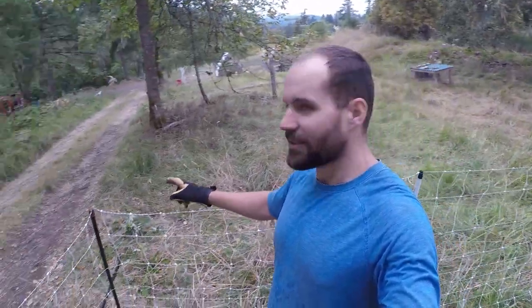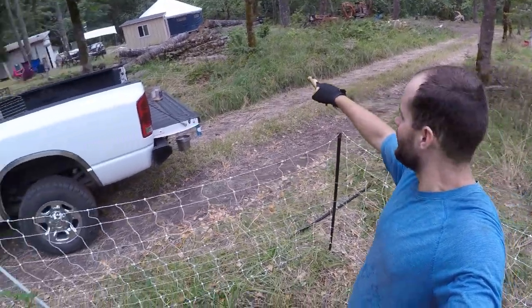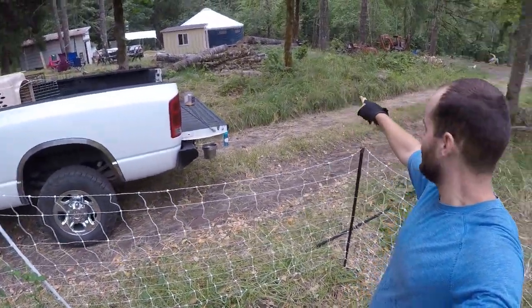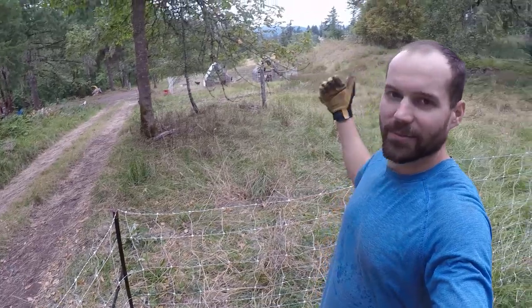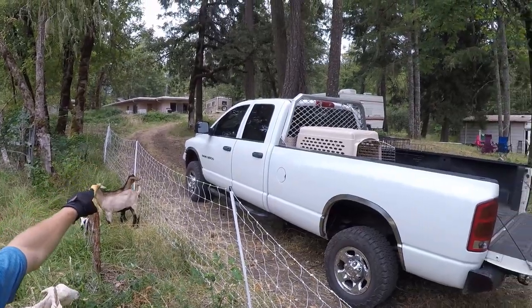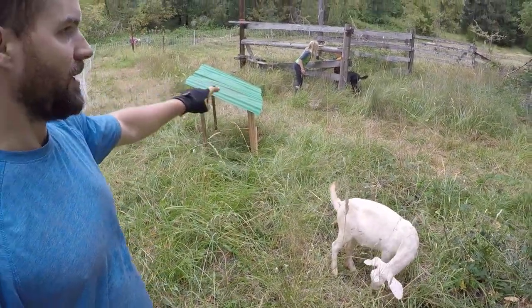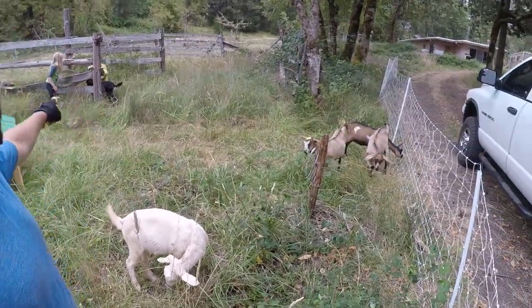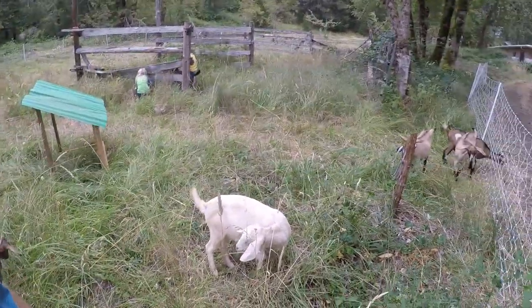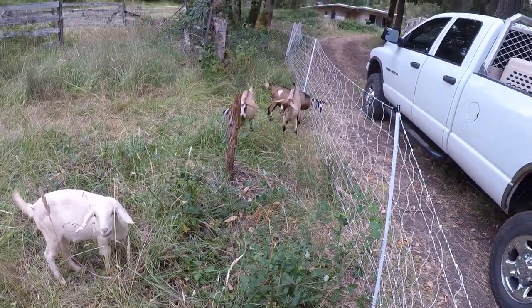Just for reference, I'll turn you around. We're on our driveway that heads straight out. The yurt's right over there. And we've been kind of working our animals this direction. And the old fixer-upper house is right up there. And the goats are here. And this will be a good spot for them to work through all this brush. And they look happy. Hey, keep your head out of that fence. That's not what you should do, silly.